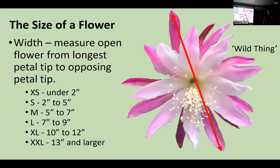Do they all hybridize? It depends. The epiphyllums, the true epiphyllums, are really difficult to get to hybridize. There are not very many that have the actual epiphyllum in their ancestry. The disocactus, they fruit all the time. Yeah, they're not hard at all. So it depends, and some cross more readily than others. It's kind of a mixed bag that way.